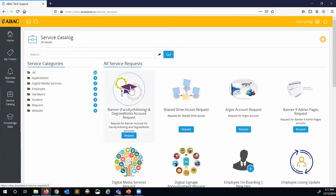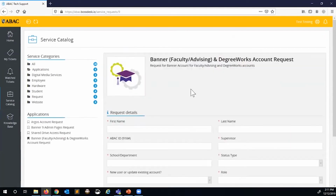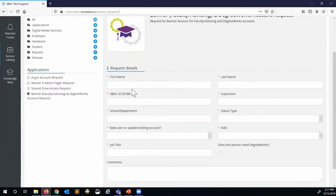Looking at this one here, we do a lot with Banner and giving access to DegreeWorks. When a user clicks on it, it comes up and asks for the information that we need to be able to complete this request. And that was a big problem in some of the other ones that we used. We had one way for people to fill stuff in, and people were always questioning, why do you need all this information? Do you really need all this information?